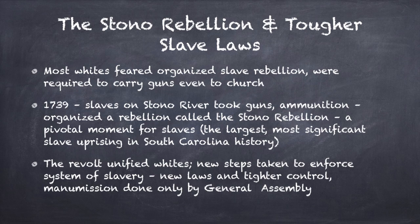The Stono Rebellion and tougher slave laws. All right, okay. So as we discussed earlier, whites were terrified of a slave rebellion. That's why they were so anxious to get the Scots-Irish and Pennsylvania Dutch to move into the colony to try to even out the numbers. But their worst fears were realized on the 9th of September, 1739. That was a Sunday.